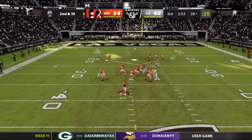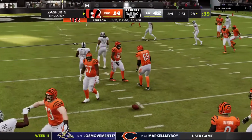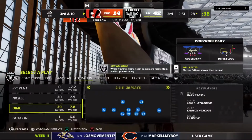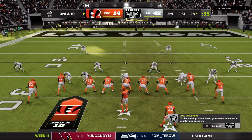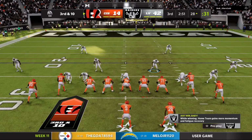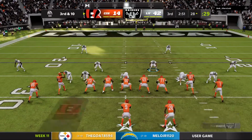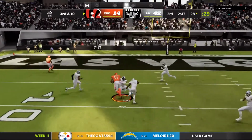Throwing again, it's Burrow. And they will not get the connection there. It's incomplete. So back-to-back incompletions. 3rd down here in 10, but you're still in field goal range. And that's the thing to keep in mind. They're in field goal range. So now you don't take any unnecessary risks, but you try and find a way to get back to what you were doing earlier in the drive in order to finish this one off.